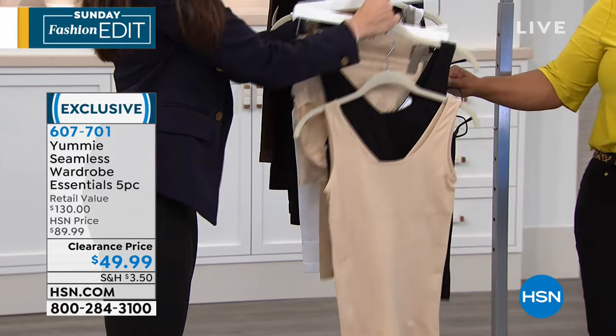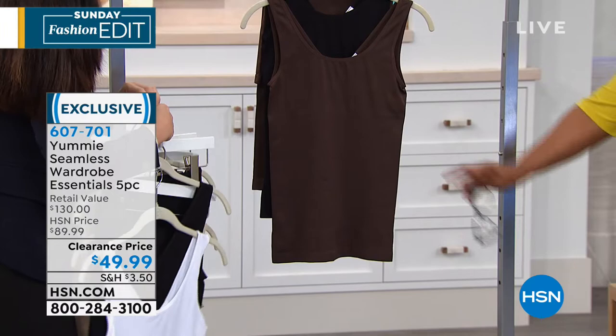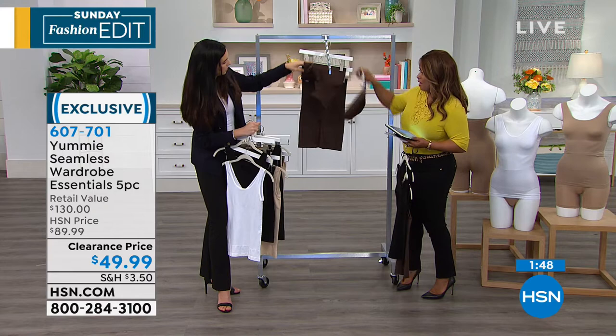If you think you're gonna wear these tanks and you're gonna leave them exposed a lot, black and white is the way to go. You can't ever go wrong there. And then this is our coffee bean and our black. All the bottoms are in coffee bean on that one. And I just wanna remind you that you get two tank tops, you get a brief, you get a shorty, and my personal favorite is the long thigh design that goes all the way up.